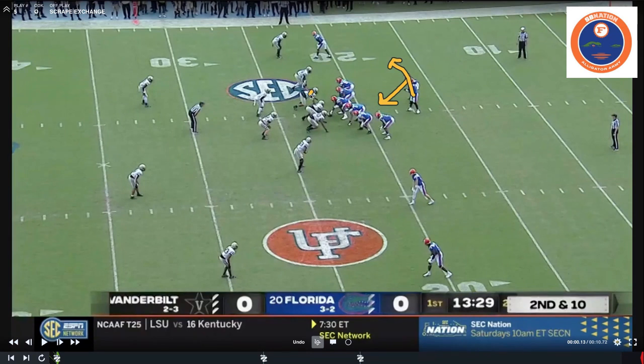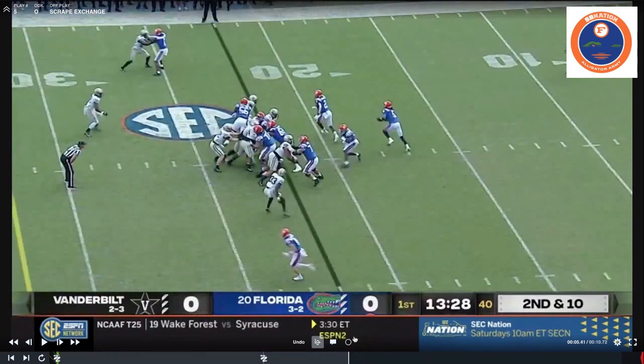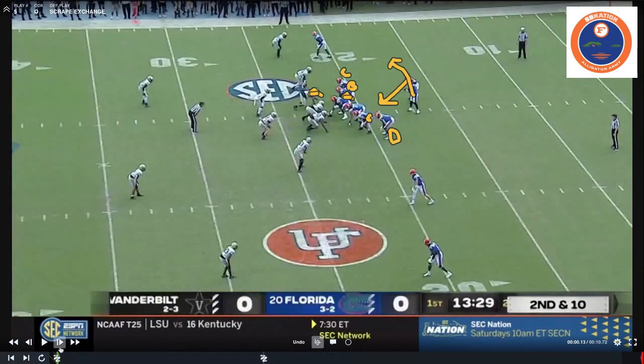So typically this guy's in the A gap, between the guard and center, A. Between the guard and tackle, B. Outside the tackle would be the C gap. So right here is the C gap. Outside the tight end, you have tight end here, would be D, right? So right here, it would appear that he's in the A gap, right? He'll be the B gap defender. He'll be the C gap defender.